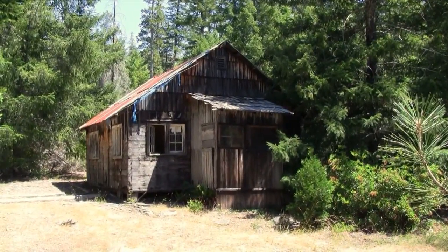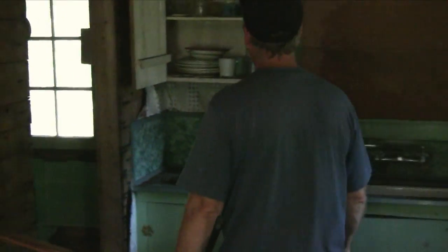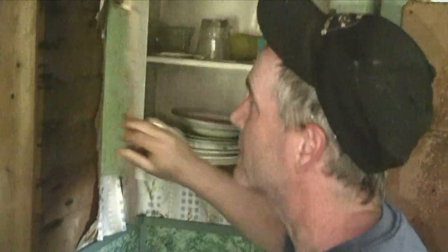The Lynn Peterson cabin, a little over an hour's hike from Emily Camp. We're inside the Lynn Peterson cabin, dated back to the 1930s or 40s. I'm standing in the old original kitchen. You can see in the background here the dishes are still in the cabinet. Isn't this amazing? They just left it the way it is. Look at that, lots of dishes.